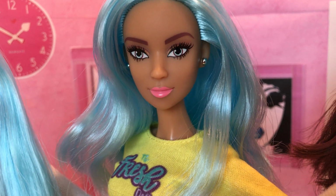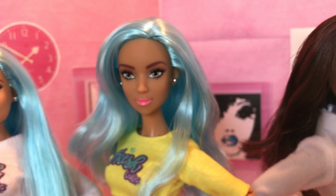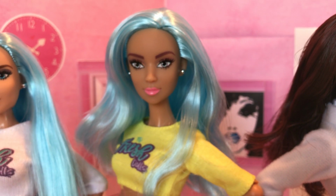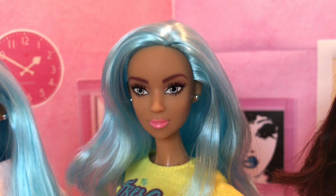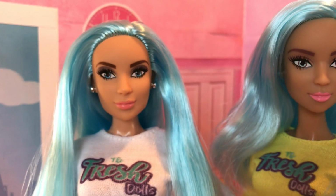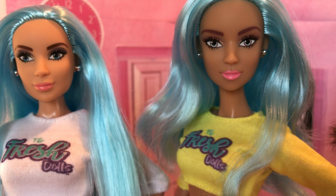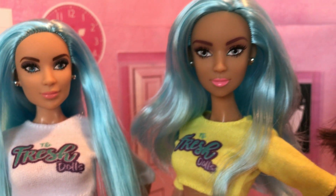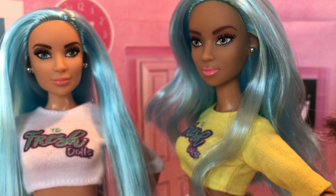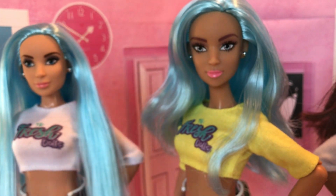I do wish her eyes were a little bit more blue, but because she has that lip, I'm good. Sometimes you just have to pick the feature that speaks to you the best and go with it. But that's her compared to her Wave 3 version. The head is bigger, but I feel like the jawline is a little bit softer, and that's okay.